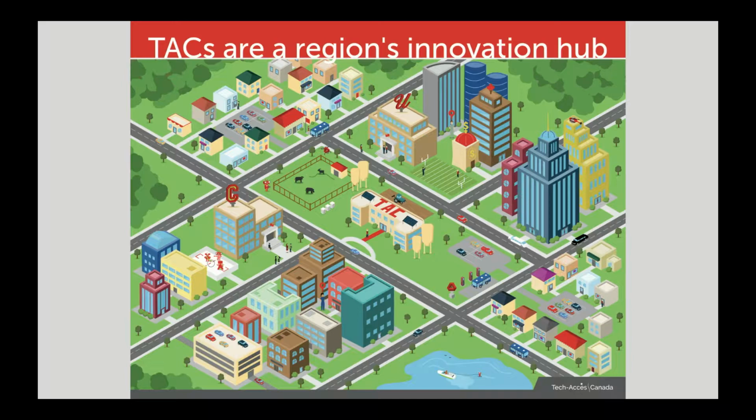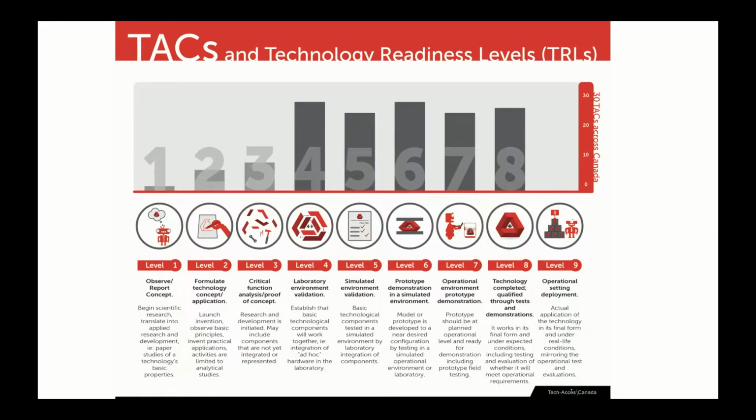They're supposed to know who all the players are and be able to accept referrals and refer traffic to the innovation service provider best suited to support them. Now, they're the hub, but they're also unique in that they know their role in the whole process. I'm sure we're all familiar with the technology readiness levels, but the space the TACs play in is TRL 4 to 8, the later stage innovation getting closer to market.